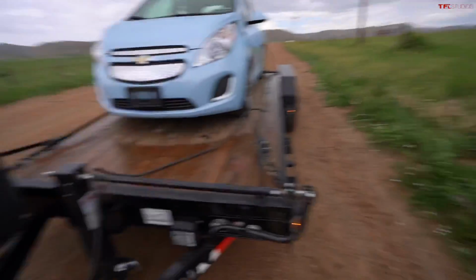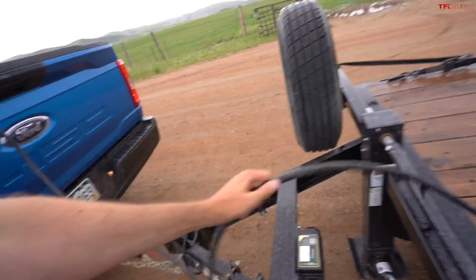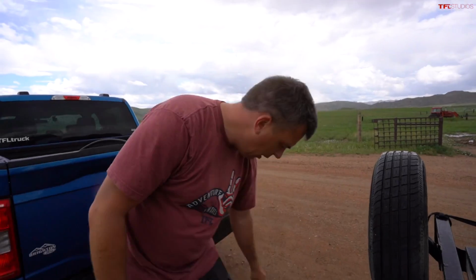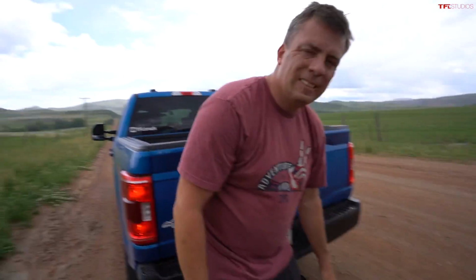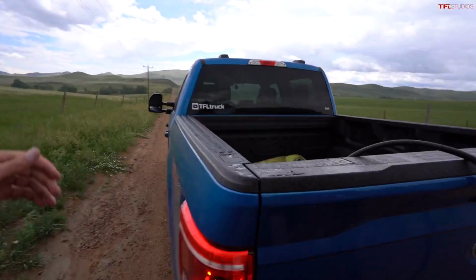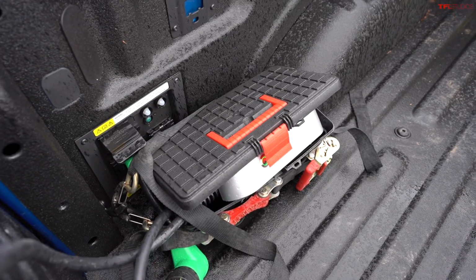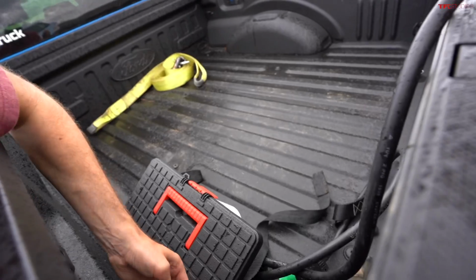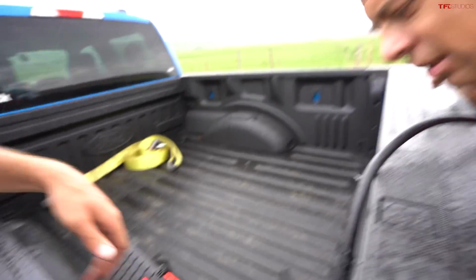All right, let's check the F-150, okay? Yeah, and we're gonna have to do something about this cable. I brought some zip ties, but we don't want that dragging on the ground. So we should probably zip tie it here somewhere and to the frame here. And then we brought along a spare plastic toolbox. I put the little charger in here just to try to keep it out of the elements. What do you think? Is that gonna be okay? Yeah, it looks good.